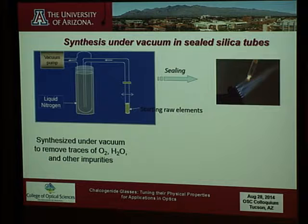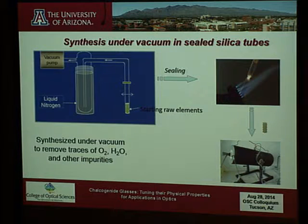But I'll show you that they are essential. And so once all your compounds, when they are clean, are sealed in a silica tube, we need to homogenize them very well to make sure we get a homogeneous structure, a glass structure. It's disordered, but it should be homogeneous in composition.